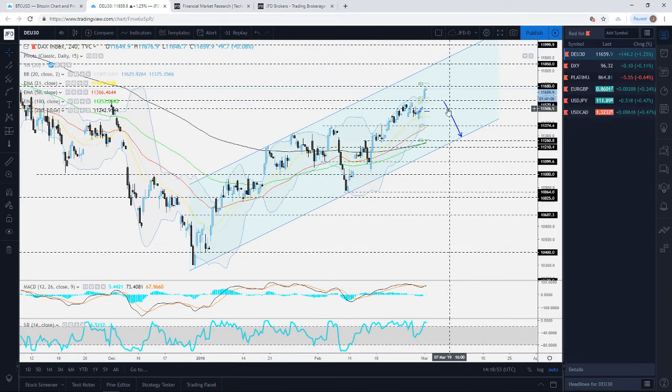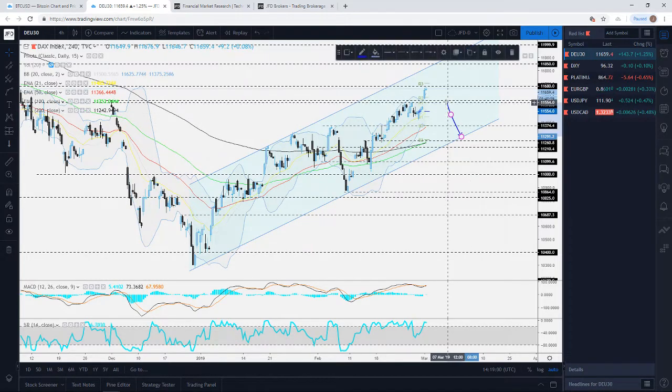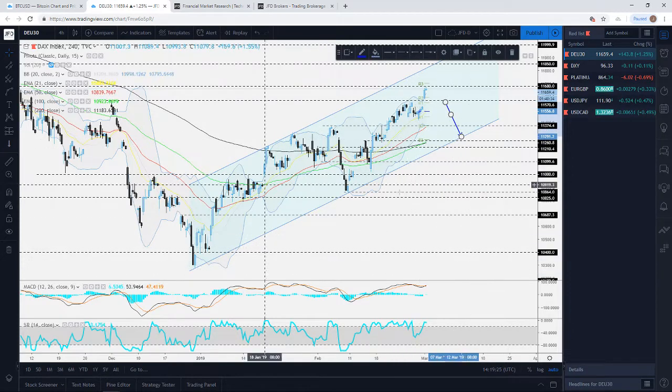Again, for now it seems that the downside could be slightly off the table, but like I said, we are keeping a close eye on some lower levels, just in case this suddenly reverses back down and drops lower. And this 11,570 level could be that nice area to watch out for. A nice good break below that could potentially send this index a little bit lower. So keep your eyes on that one. That's quite an interesting development happening right now on the DAX.